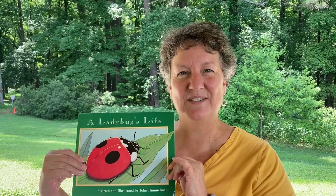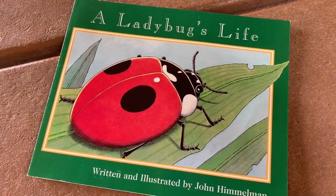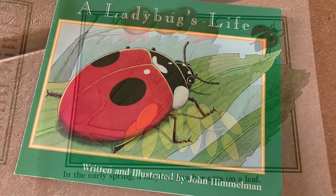Ralston Arboretum. I'm filling in for Miss Elizabeth this week, and I thought we would read a story called A Ladybug's Life. A Ladybug's Life, written and illustrated by John Himmelman.